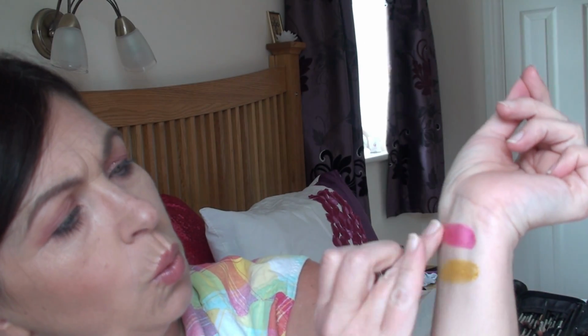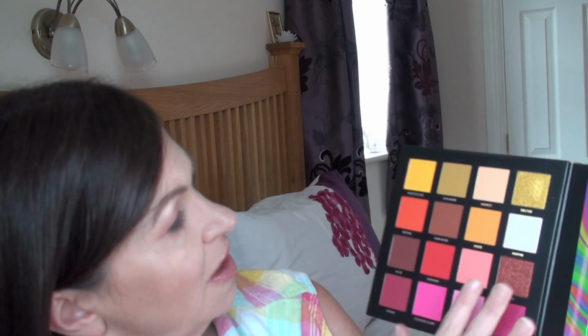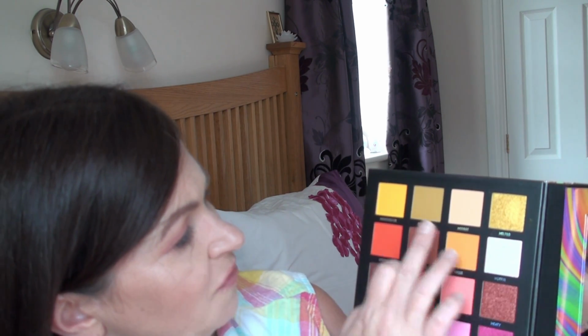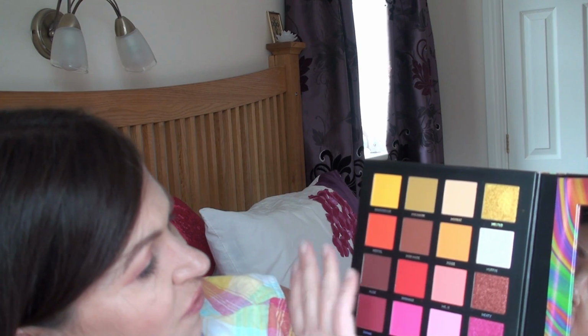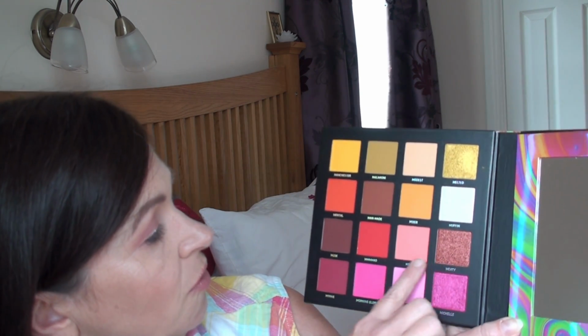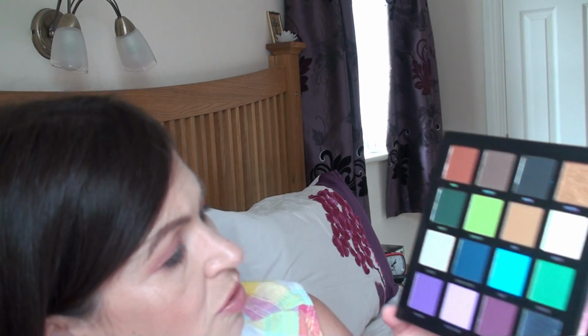Yes, they're rather nice. So on this side you've got your shimmers down here, and then you have colour stories. I think these are great because you have got looks that you can do. If you want to go for a really bright pink look or a red look, or you can do sunset in there as well. On the other side, we then have these cooler colours.